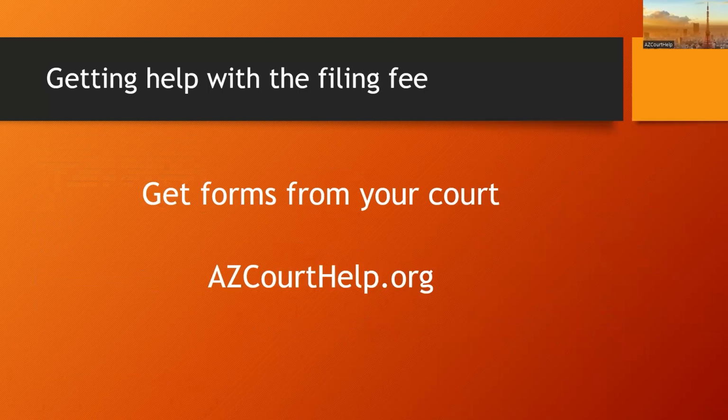If you need help with the filing fee, you can request that of the court, and your court will have forms to ask for that help. That help is going to range from a complete waiver of the fee in very limited circumstances. More likely, it would be a payment plan or a delayed start date on the payments.